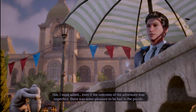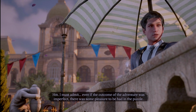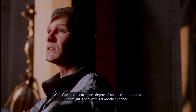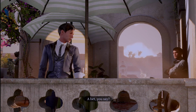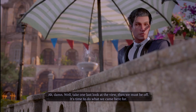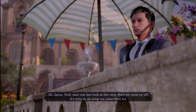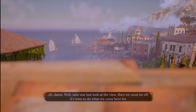I must admit, even if the outcome of the adventure was imperfect, there was some pleasure to be had in the puzzle. Well, Cordona seems more depraved and decadent than we thought. I bet you'll get another chance. A bet, you say? Ah, figure of speech. Just a figure of speech. Damn. Well, take one last look at the view, then we must be off. It's time to do what we came here for.